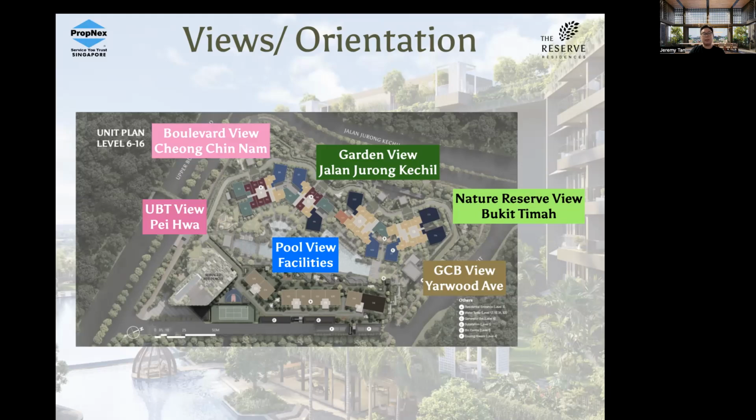Pool view naturally would be something that is very attractive to most people. If you're looking at the pool view towards the higher side, above the 16th floor, above the 18th floor, there's potentially a city view as well and Clementi Forest view. So that is where things are generally oriented. Boulevard view has the most friendly pricing, then Garden View and UBT, then the GCB towards Rifle Range and Yarwood area, then Pool View and City View, then Nature Reserve View. So that's the hierarchy of views.